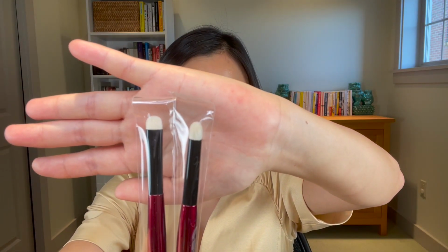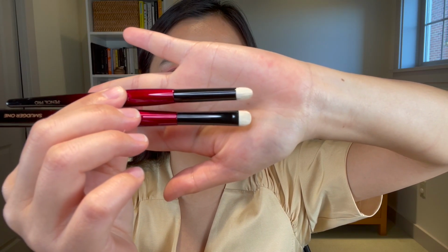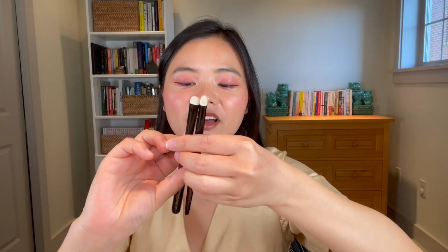So first off, I bought 2 more Fude brushes. These 2 are from Sonia G's Pro collection. I have here her Smudger 1 brush and her Pencil Pro. So here is what the brushes look like. And interestingly enough, they have different handles. The Smudger 1 has this kind of thick base, whereas the Pencil Pro has the tapered base that I saw on my Cheek Pro brush as well.